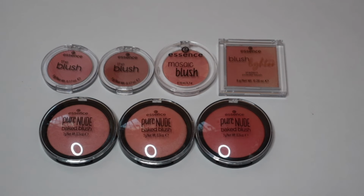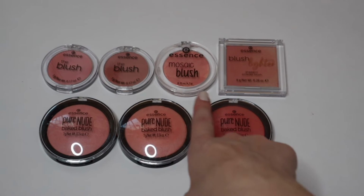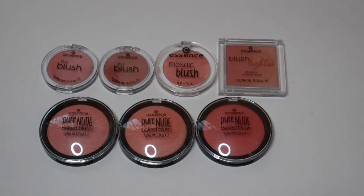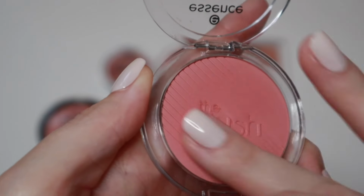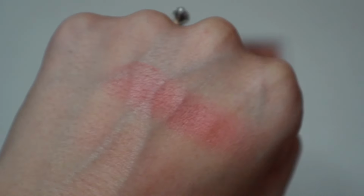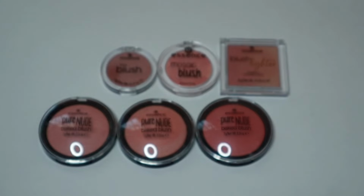Now some of these I believe have been discontinued. I'm not sure about the ones called the blush, but I believe the Mosaic one and the blush lighter one have been discontinued. But you can definitely still get these. I'd love to have more shades in this line. This is an excellent line from Essence. So from the blush line, I have the shade Beloved. These were always really nice blushes. I did have all of them at one time, but I did end up decluttering some of them, but they are really lovely. They're super soft and have really decent pigment to them.